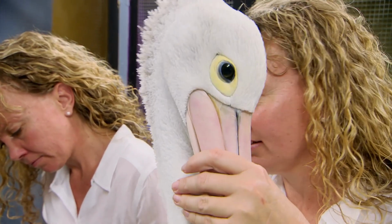Now I know this foot is viable, it's important to make sure we don't have any further infection or any further damage to this tissue. There's not much left, so we have to make sure we preserve what is there. Good girl, darling.